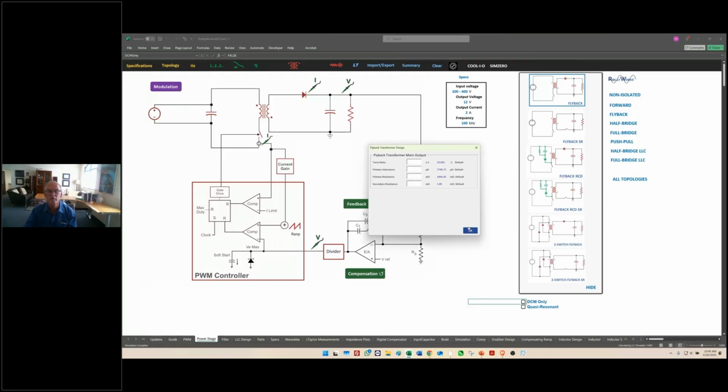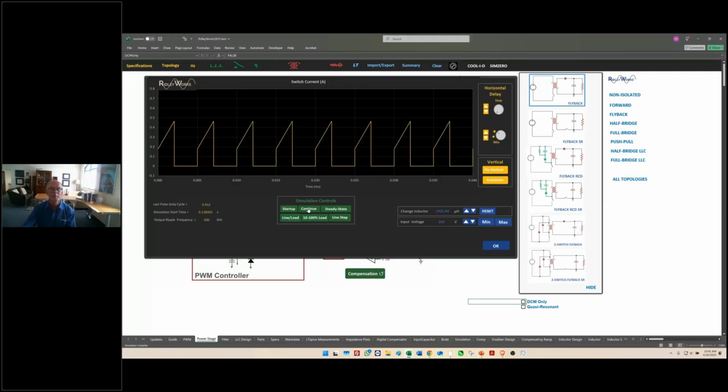All right, this design. Let's make sure the output is regulating. There we go, running right around 12 volts here. Again, apologize for the speed here because we've got limited time in doing this. Let's go design a transformer for this thing. So we click on Transformer Designer. Okay, and you will see here that you have a schematic of the transformer.